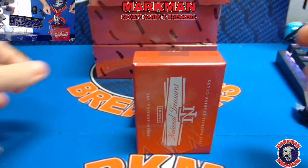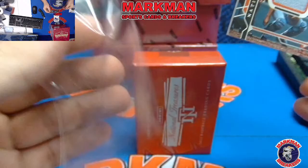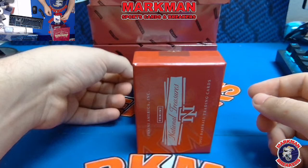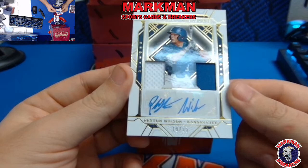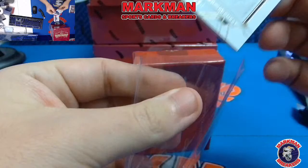Next up, we have Carl Yastrzemski. Nice. To 99 for the Red Sox. Yes. For the Sox. Very nice. Carl Yastrzemski. Next up, Peyton Wilson for the Royals. Dual patch to 25. Peyton Wilson. Little prospect for the Royals. Very nice. To 25 on that dual patch.